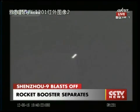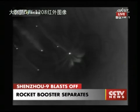The next will be the separation of payload fairing. We're waiting for the separation of the payload fairing that covered the spacecraft.